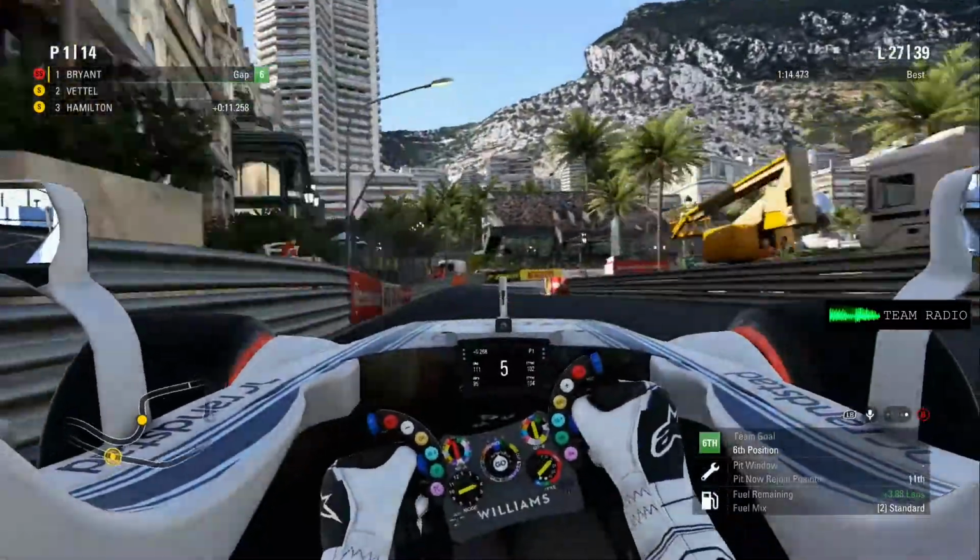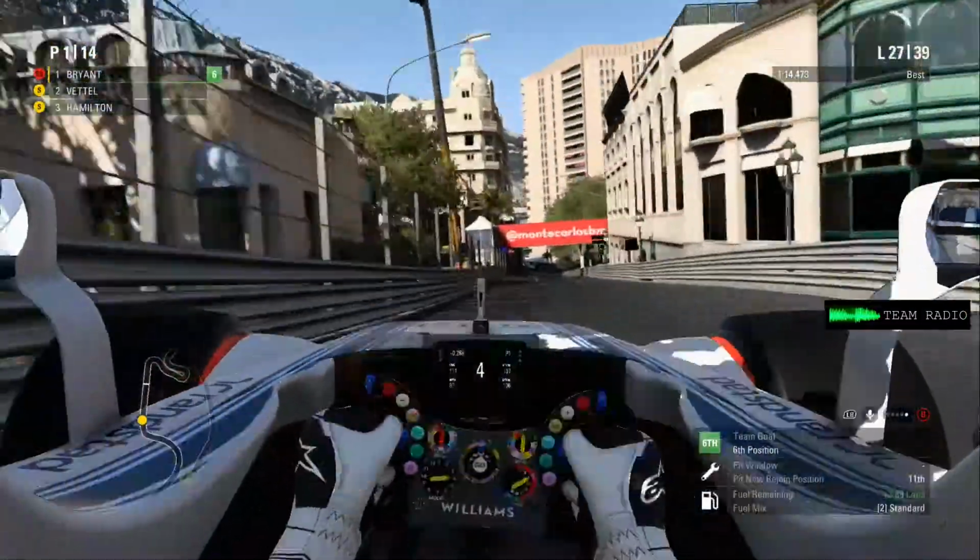Softs. The time last lap was a 1 minute 16.4.